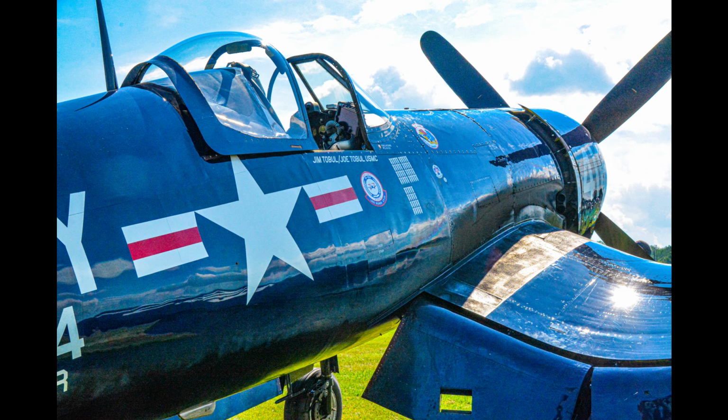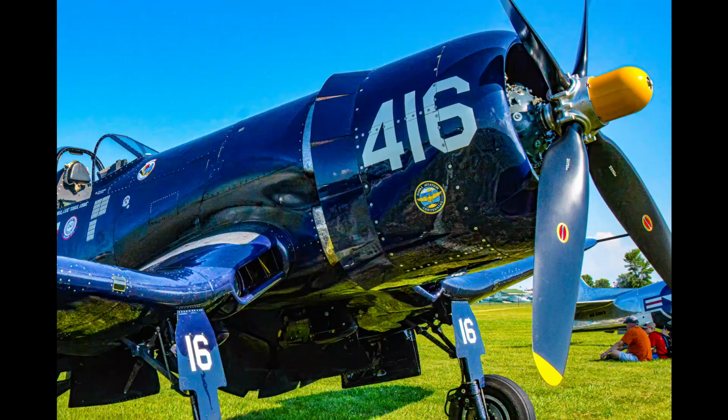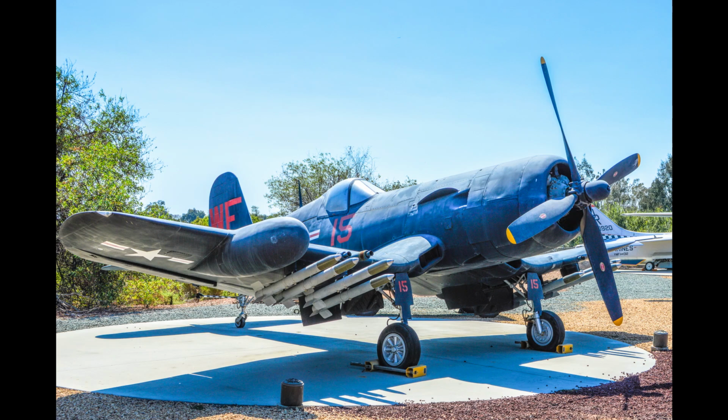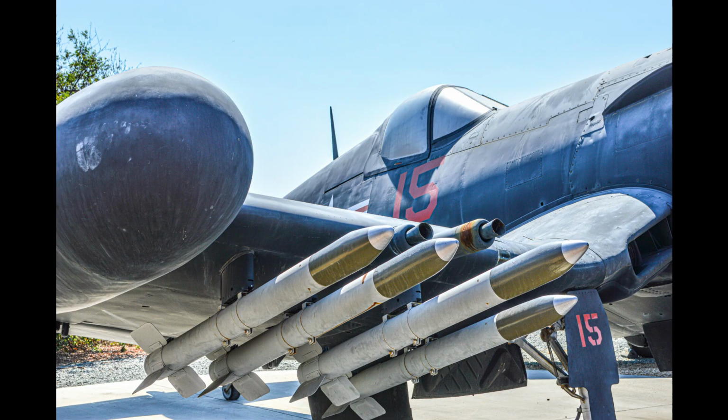This time around, the Corsair was mostly used for ground attack and close air support. It was a real lifesaver for our boys on the ground, swooping in low and slow, unleashing its fury on enemy positions. One of the most remarkable things about the Corsair in Korea was its versatility. It could carry bombs, rockets, you name it. It was a real jack-of-all-trades, and it did it all with that same toughness and reliability that made it famous in World War II.